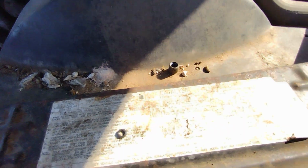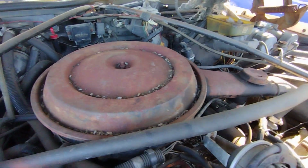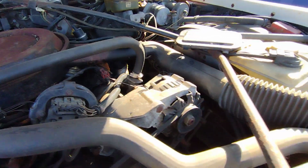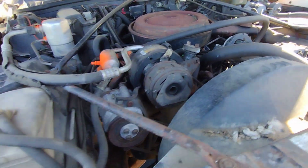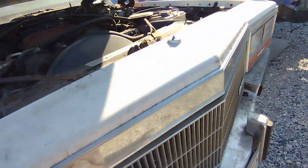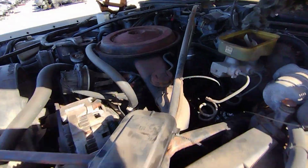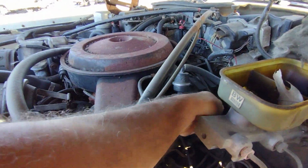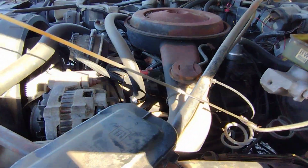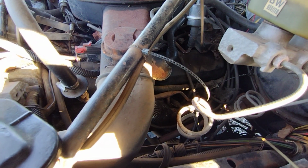The 307. '89. It's all there with some rodent poop. She's all here. Wonder what really did her in. I don't think this love tap did her in. I really don't. I don't even think the engine did her in, or the transmission, to be honest with you. Don't see any remnants of water there.